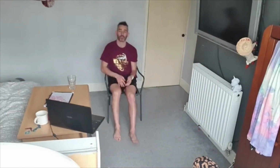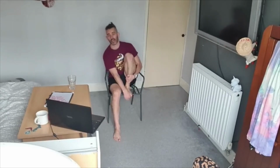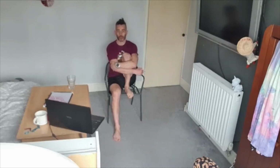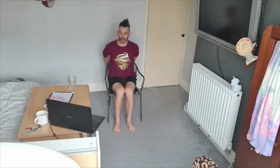And then we're going to drop that one back to the floor. And then the same with the other leg. Bring it on up to the chair, trying to get that heel as close to the bum as possible and just hug it on into a good assembly-like posture. We'll put it back down again. We'll sit back in the chair and take the hands behind our back, behind the chair.